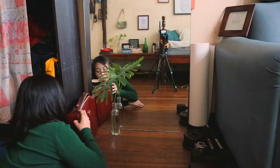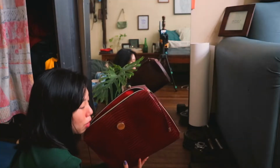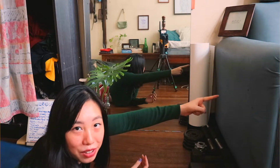I have this bag from my auntie. She just gave it to me. It's not really my style, but I just store some other makeup stuff in here. Yeah, this is my one bougie thing in my room. Moving on to this big blue thing over here.